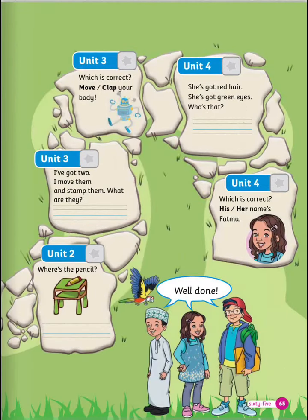Let's start with unit 2 first. Where's the bin? It's on the table. Unit 3. I have got 2. I move them and stamp them. What are they? My feet. Which is correct? Move your body or clap your body? The answer is move. Move your body.